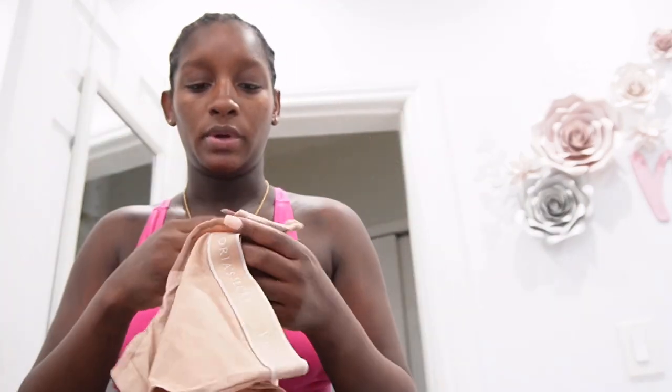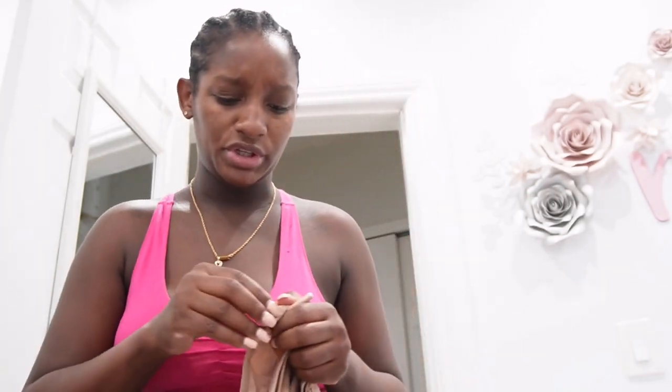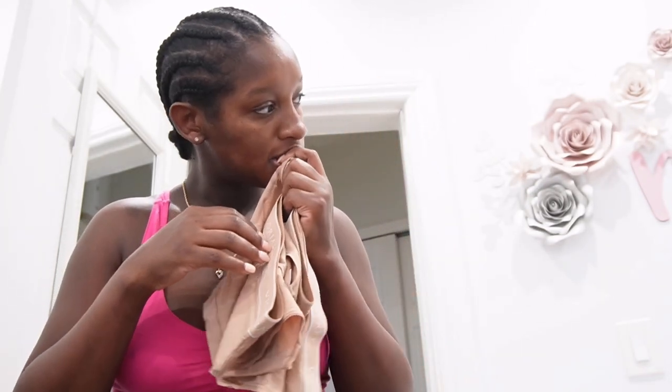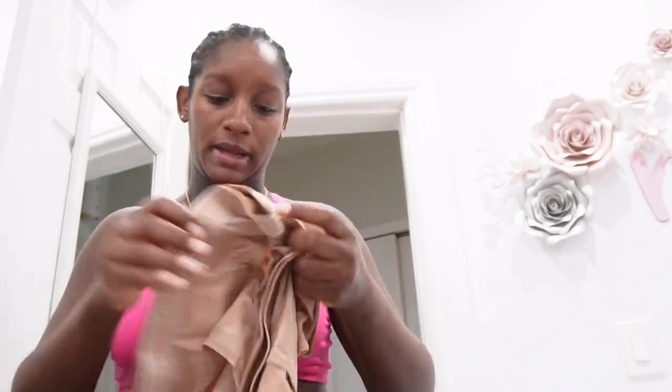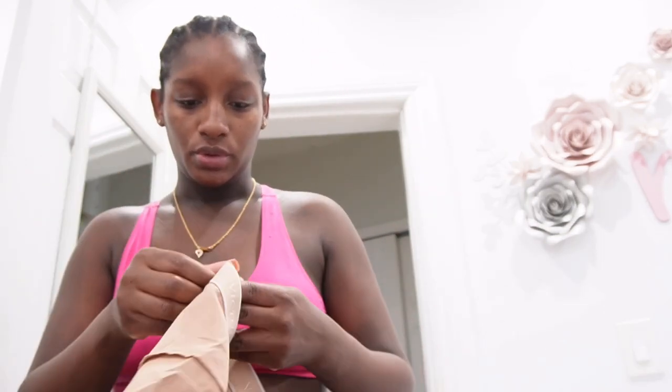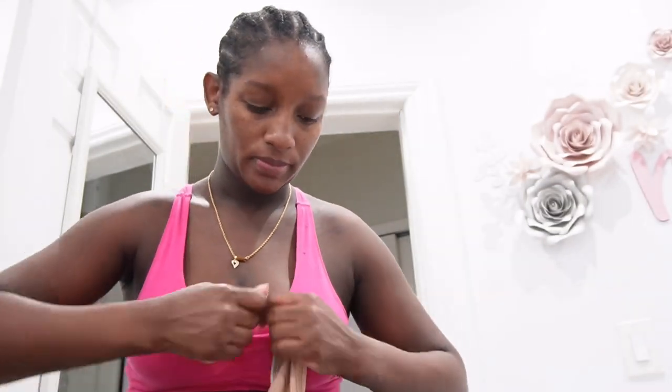So I got 4 with the thicker waistband. A black, a dark blue, because you know those, you can wear under anything. I got 2 nudes. You can wear those under anything. Well, one of these is a large, which I'm not mad at, because this is the one with the thicker waistband. So, 2 of these are large. Damn.